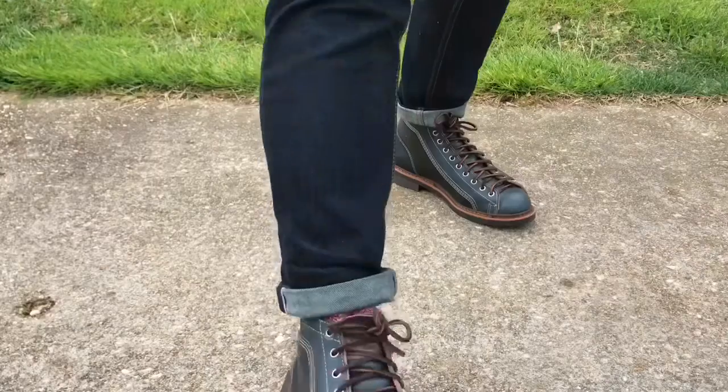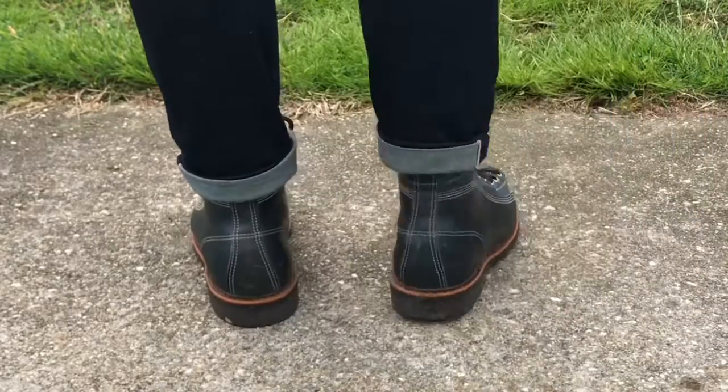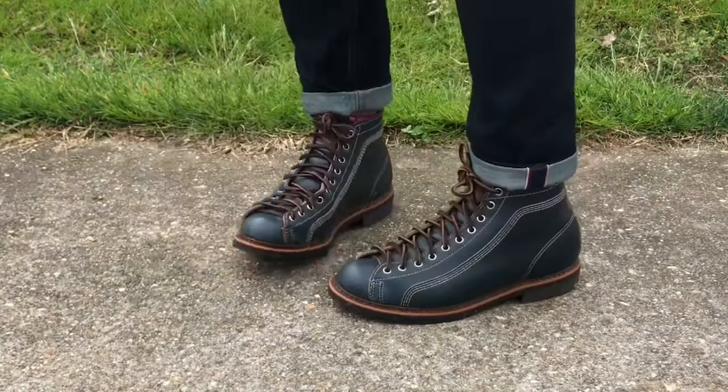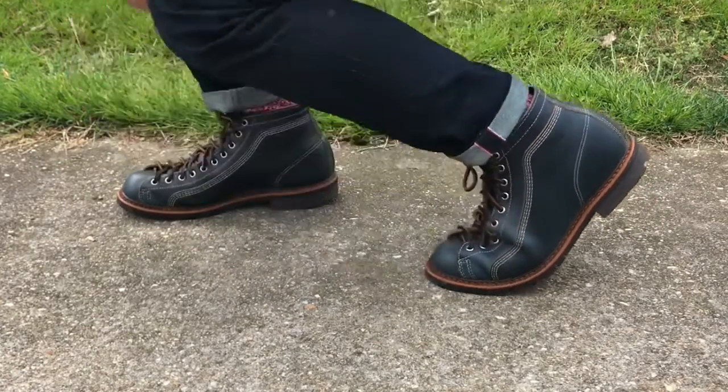And I agree. There is something about roofer boots that is just super unique, super cool looking. I love wearing these, and in fact, I don't normally wear navy boots with dark denim, but these look very good with some dark denim.